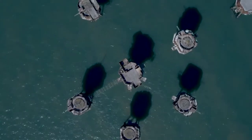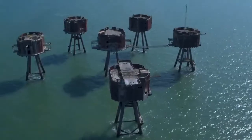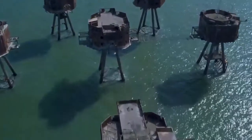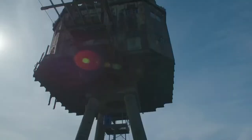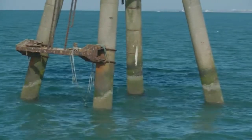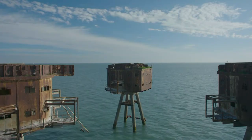Standing 80 feet above the sea are 7 huge steel boxes, weighing 750 tons, supported on 4 17-feet-long splayed concrete legs, extending down into the waters. Being out there and living in one of these structures must have been very intense and rather quite terrifying. You sort of know there are people nearby, but it must have been a very, very isolating and scary experience.